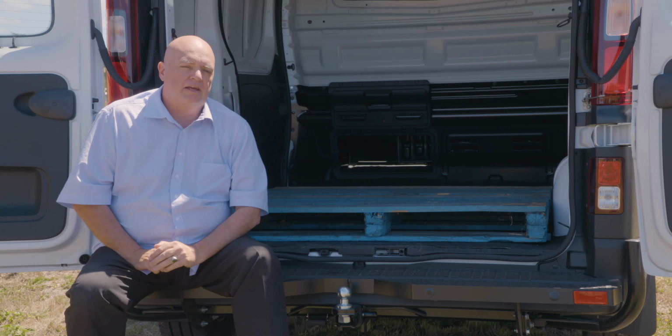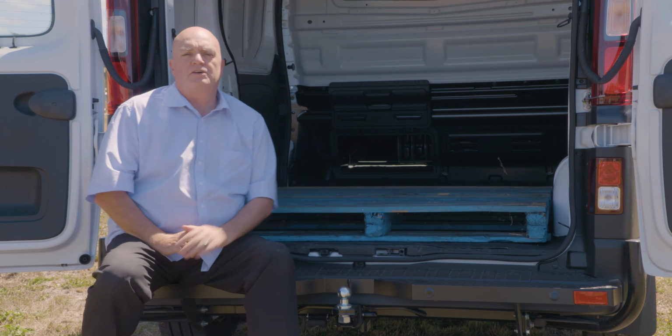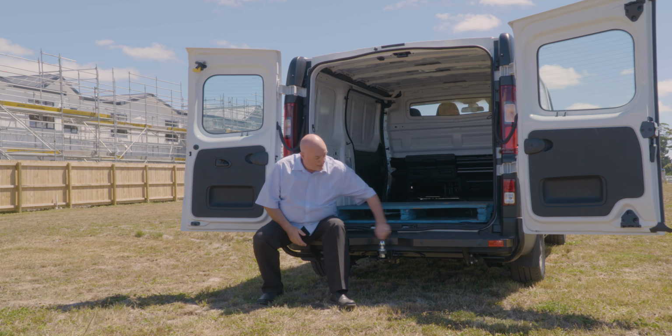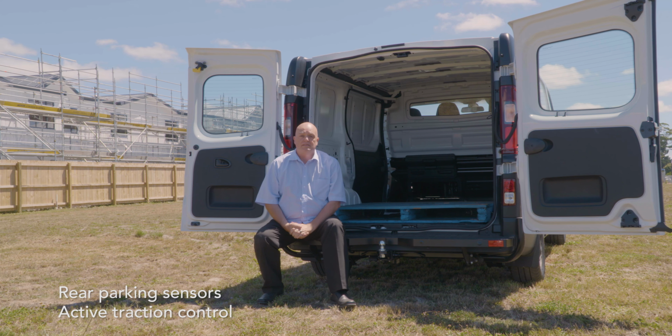I want to just point out a couple of points here that are not necessarily standard. This thing that I'm sitting on, for example, basically it's a bumper protection unit, which allows you to mount the tow ball in there and gives you the towing capacity of 1,715 kilograms. On this particular vehicle, and it also serves to house the rear parking sensors, which you can match up with front parking sensors if you wish to option those up as well.